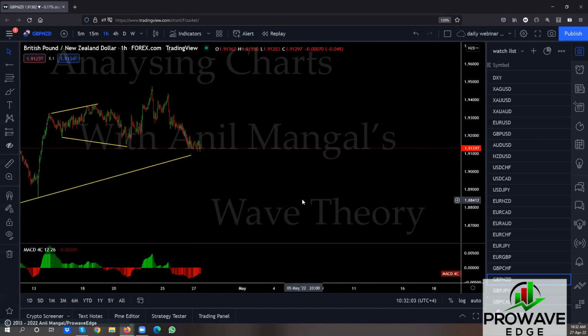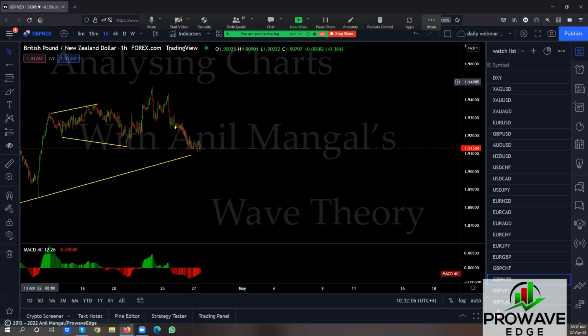Okay, so this is where you want it, and this is the interesting part. Now, this is a running flat, and I think it is a running flat. You have to be careful with these small running flats. It could also turn into a channel here. Channel would mean upside, or running flat would mean downside.